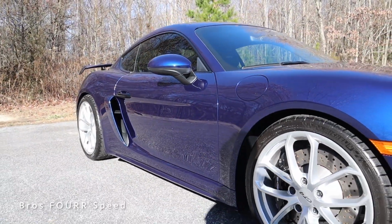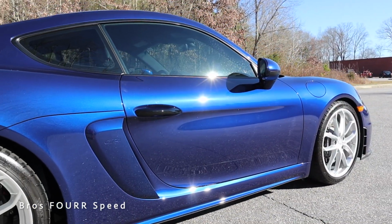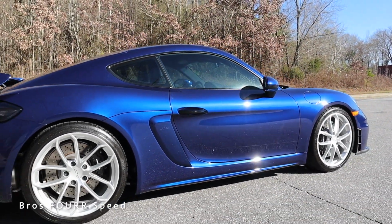This has a wheelbase of 97.8 inches. Its overall length is 175.5. It has a width of 70.9 and a height of 50 inches.